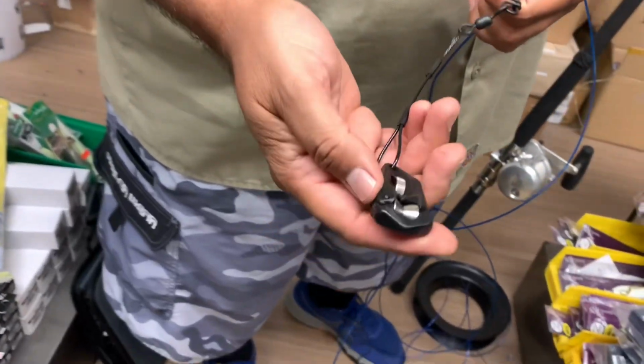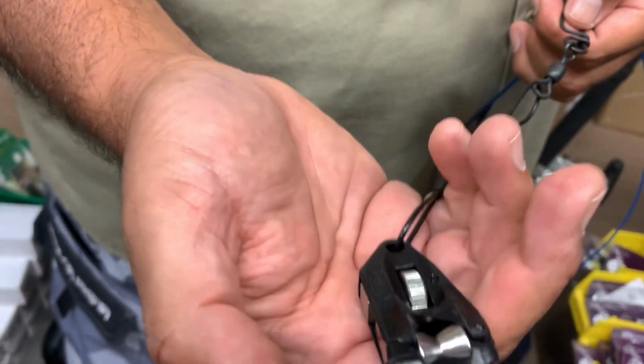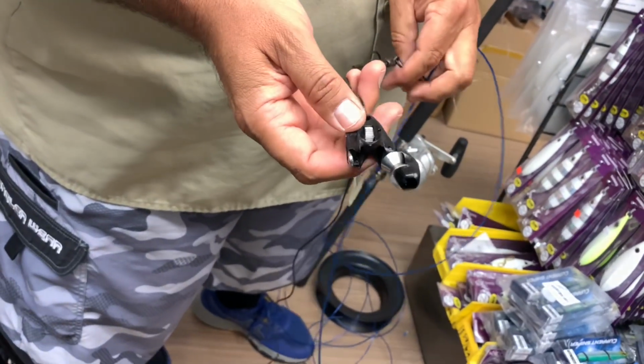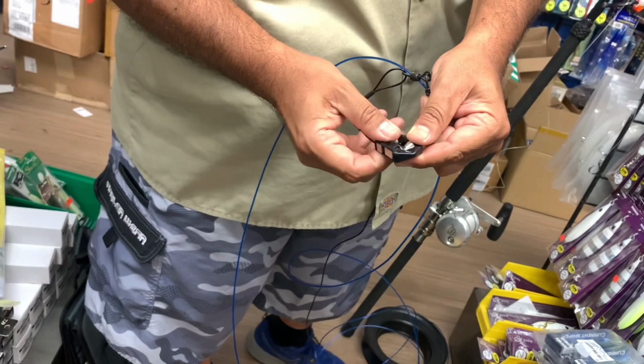I was watching some of the videos on that thing, and guys are pretty good at using certain types of clips and rubber bands, and they kind of got the poundage worked out. But this is one that is from AFTCO. It's called a flatline clip. And so you would just put your line in there, close that up. You could actually set the tension for how much tension you want it to have.